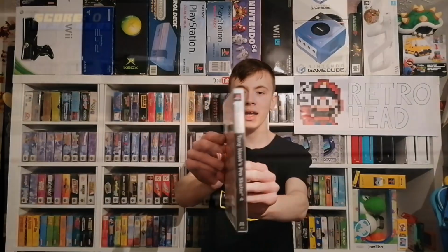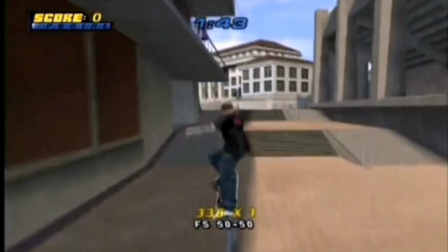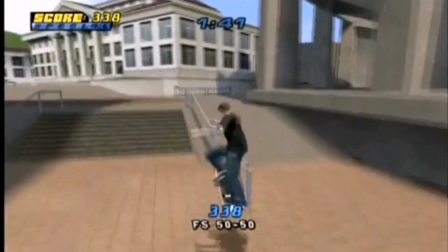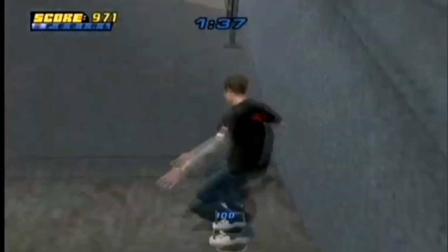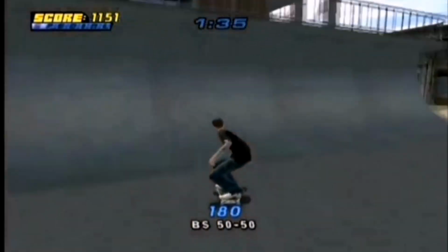Next up, we have Tony Hawk Pro Skater 4. Now, this is sadly the Platinum Edition, but it doesn't bother me too much. This one is quite good because I don't have this game on the PS2. I have it on the GameCube, so I'm really pleased to have it. I try not to go cross-gen, so I try not to have games on, like, GameCube and PS2. But when it's Tony Hawk 4, I can't not.